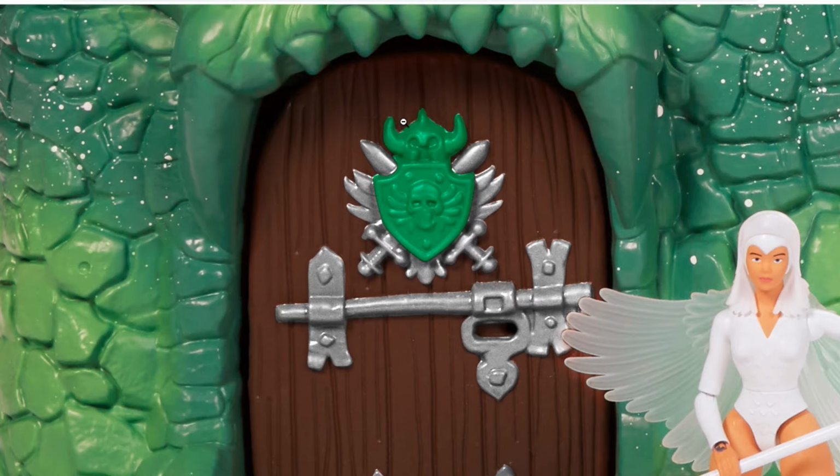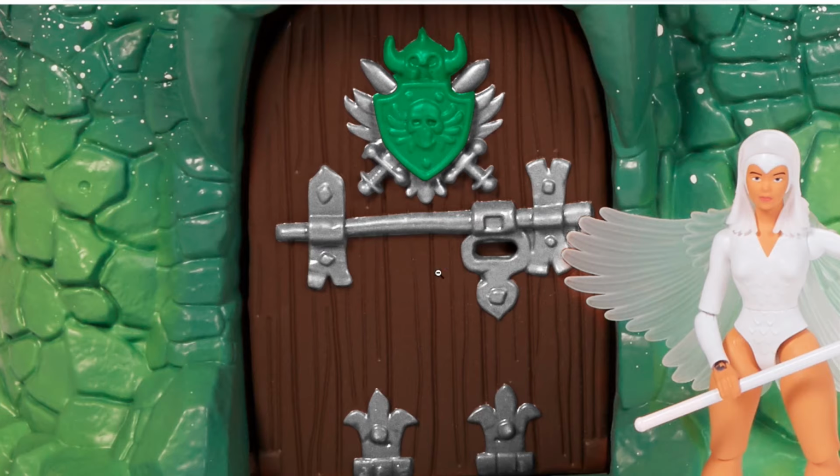I can't remember his name anymore, but I'm pretty sure he was in the cartoon. But yeah, definitely no association with Masters of the Universe. Two crossed swords and some flourishes in the background. I do love the silver detailing on all of the fixtures. The keyhole where the Sword of Power is supposed to fit in. And that's interesting, I don't see a hole. Is that the hole right there? It might be. Very interesting, though.